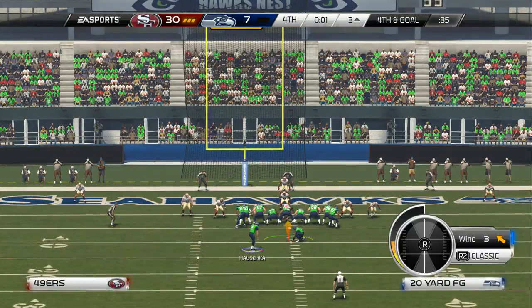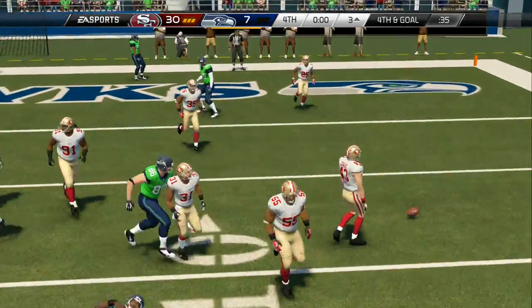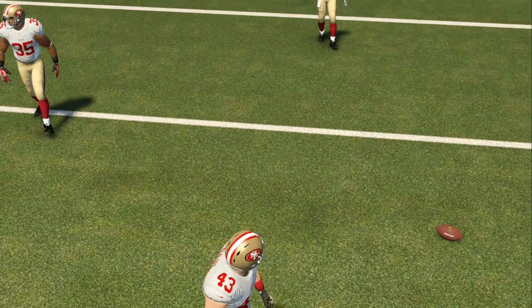Should be an easy one here. He's looking to the right here on this throw. That's going to do it here in this one.